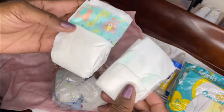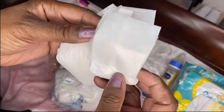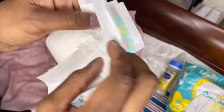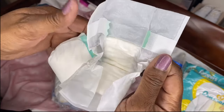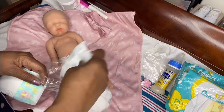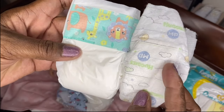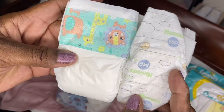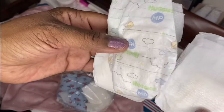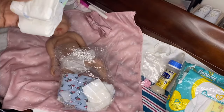Then I have these little diapers. I don't even know where I got these from, but they are super duper small. And then I have this one is a Huggies, and it says MP for micro preemie. I would say it's about the size of the Baby Alive one. And then this one, like I said, this little white one is even the smallest out of them.